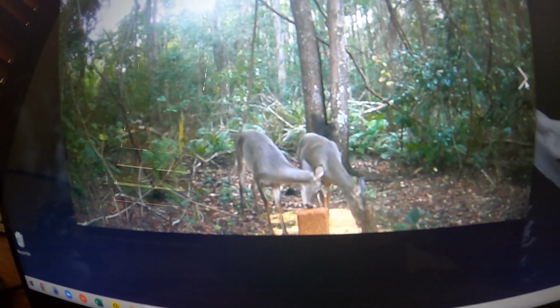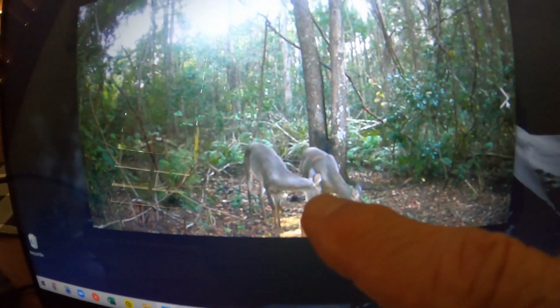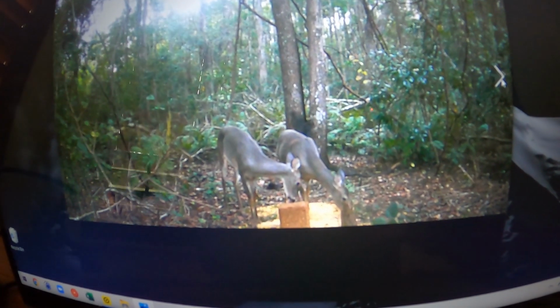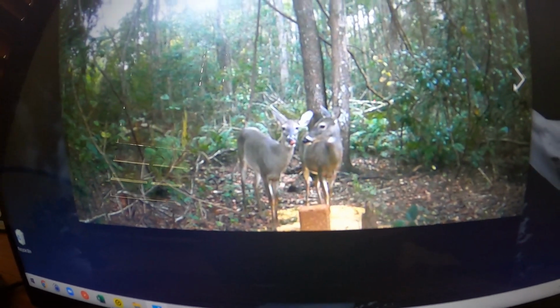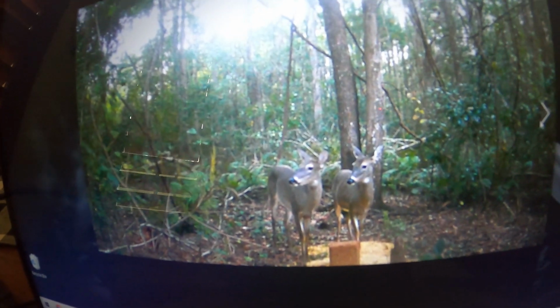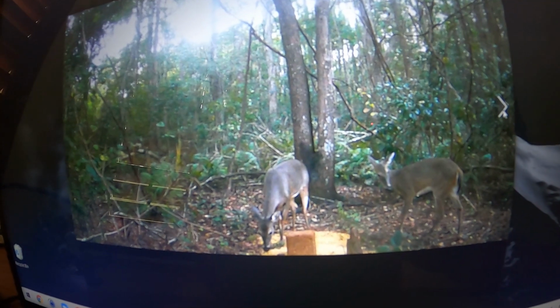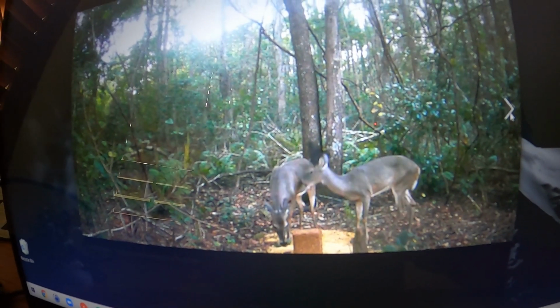I had an 8-point. The 8-point was on this. I haven't seen the 8-point in a long time, and they claim that this block, guys, will pull deer in from a long ways. Now, I don't know. Look at her licking her chops. She is licking her chops. Yep.